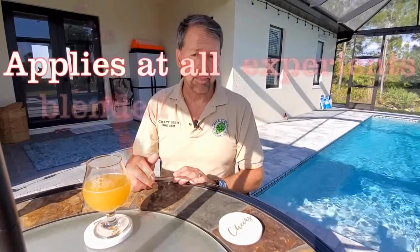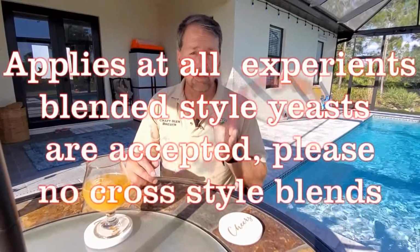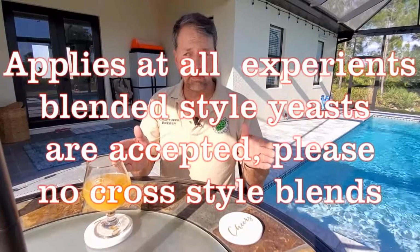And no, we're not saying that everybody has to use isolates. I know that there are people out there that want to just do isolates. That's fine. If you do, then maybe this experiment is not for you. Isolates are welcome, and also blends are welcome, as long as they're Kveik yeast, as long as you're fermenting them in the recommended range. As long as that's all documented on the label, we don't care.